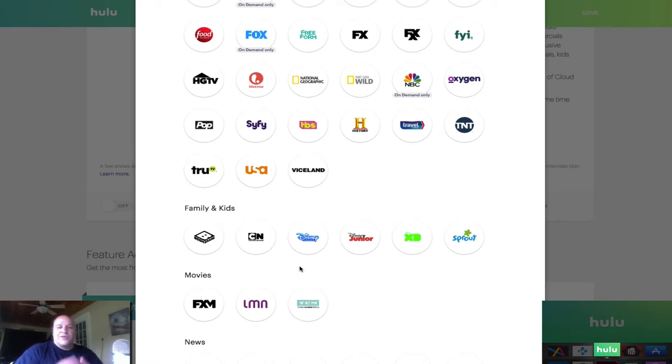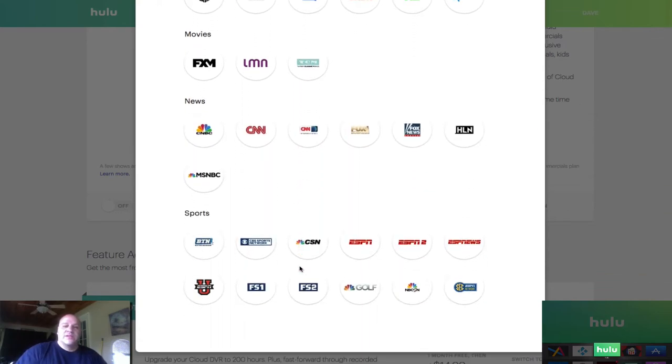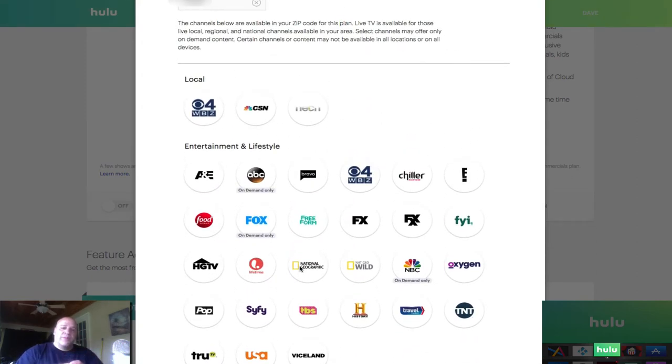As far as news goes, you get the usual CNN and Fox News, and you get a couple other news channels. You can see some movies here and things like that. So it's very watered down. But don't forget, Hulu has a great service as far as having a lot of TV shows. So let's now get into the app.